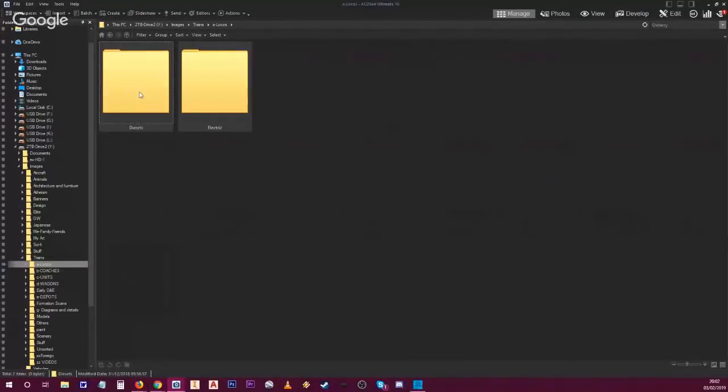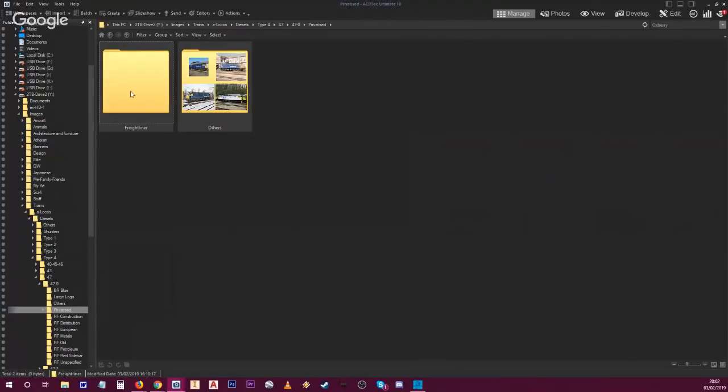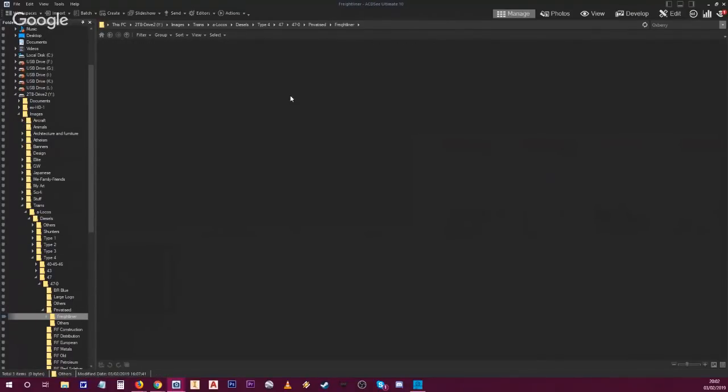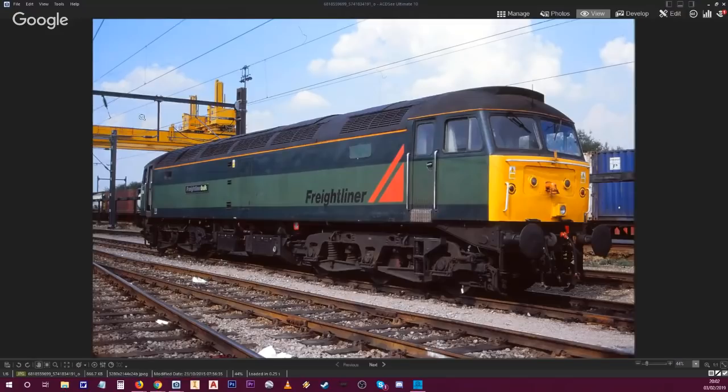Apologize for the pause. Okay, so locos, diesels, Type 4, that's 47, 470, privatized, Freightliner. So 114 was a funny one. And if I can get it to open. Come on, computer, wake up. There it is. So effectively, they went and painted it in the original green livery, but they stuck on the Freightliner logos and, obviously, a nameplate, Freightliner Bulk.